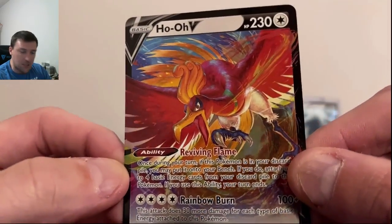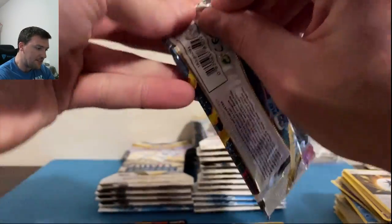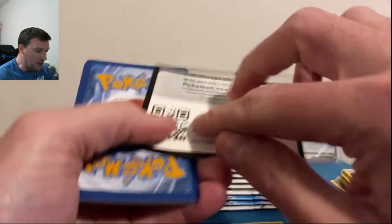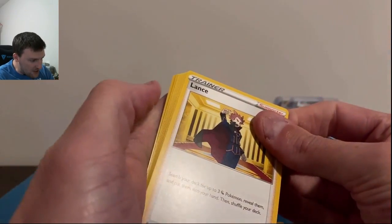Look at that! That's pretty cool. I like that. I like that Ho-Oh. Very nice. Very, very nice. Well done, Pokemon Company, on the Ho-Oh there. I like that. Appropriate there with the Lugia. Another Black Border Code card, though. Stack 2. Showing up for us if there's something.